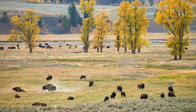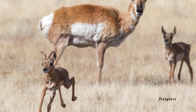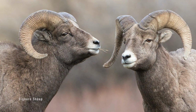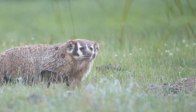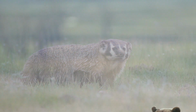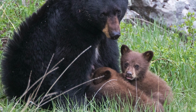It's probably the best place on the continent to see ungulates. Those are hoofed mammals like bison, elk, deer, moose, pronghorn, bighorn sheep, and even mountain goats. Those ungulates are mostly plant eaters, but no ecosystem is complete without its predators, and Yellowstone has a lot of them, from the smallest members of the weasel family to medium-sized cats like bobcats and lynx, all the way up to larger animals like mountain lions, grizzly bears, and black bears.